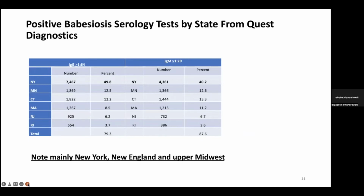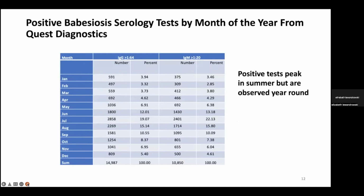This slide shows the Babesiosis positive serology test by state. Note mainly in New York, New England, and Upper Midwest. This slide shows the positive Babesiosis serology test by month of the year. Positive tests peak in the summer months, June, July, and August. However, it is observed throughout the year, all 12 months.